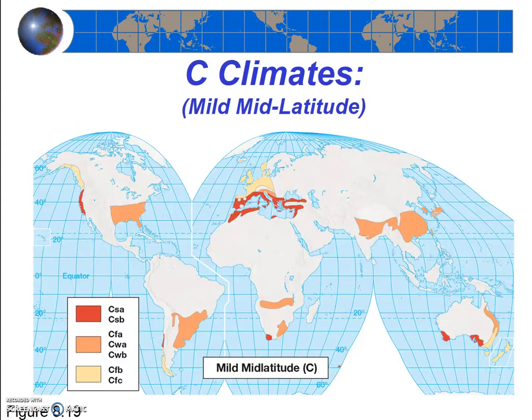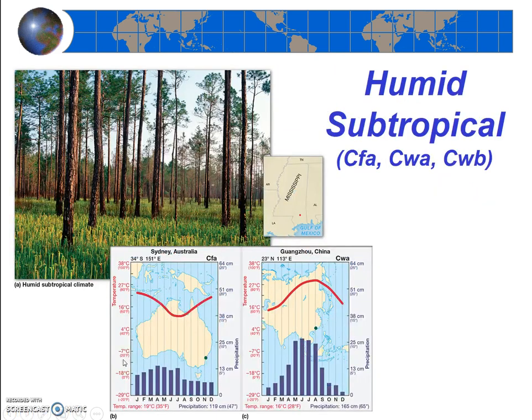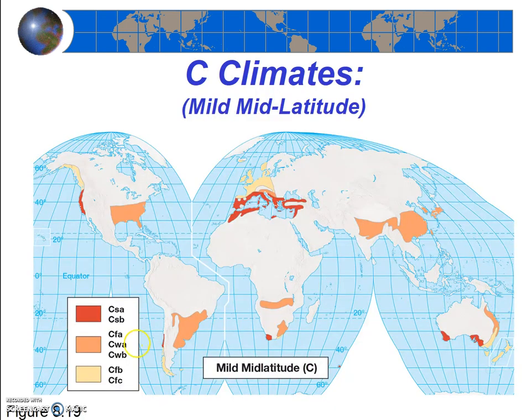Lastly, for the mid-latitude climates, let's go to the center of our country and to the east coast. The orange here, represented down here, is called humid subtropical. Humid subtropical. So yes, it's outside of the tropics. So that's the subtropical, and it's quite humid, as we'll discuss here in a bit.